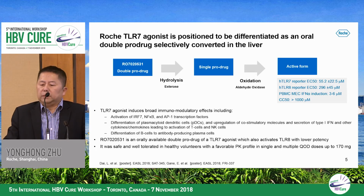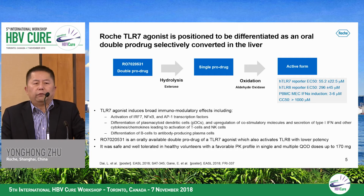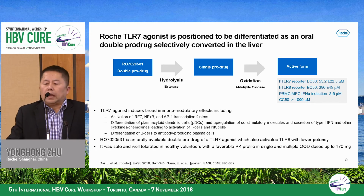This molecule is basically a double prodrug. In the liver, it goes through 2 steps of modification, then becomes the active form of the drug. In our phase 1 study so far, we have dosed more than 100 subjects. It was safe and tolerable, which justifies moving it further into the clinical development stage.